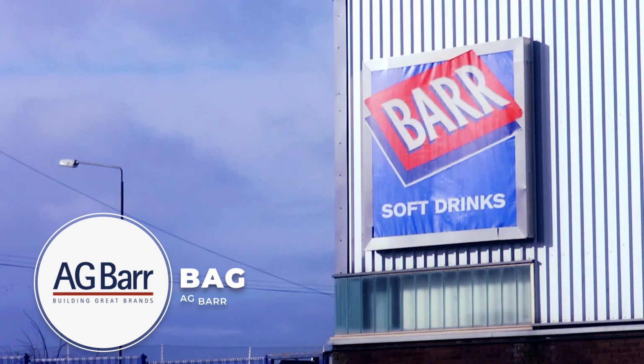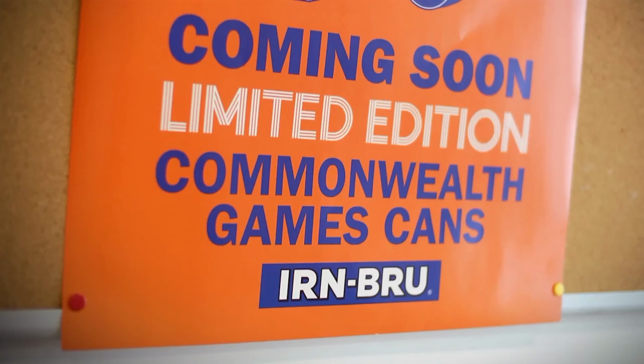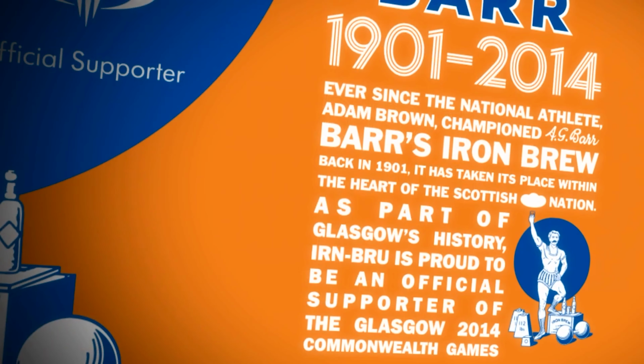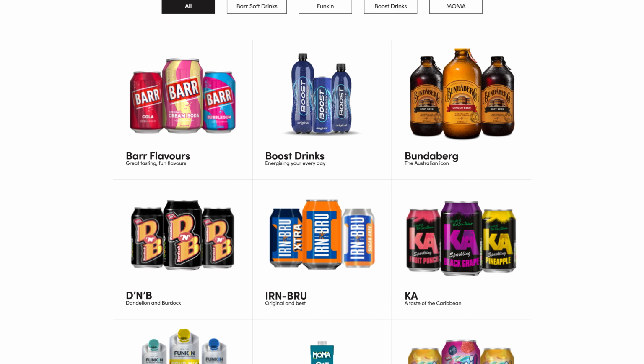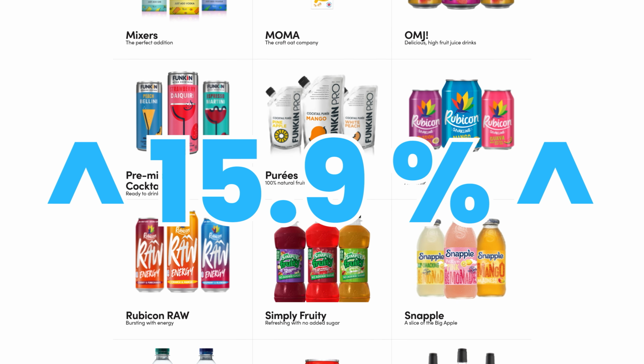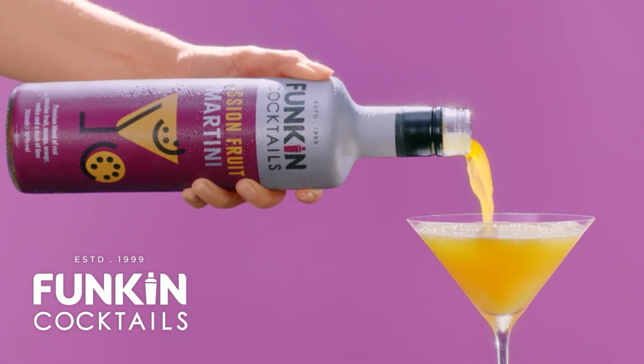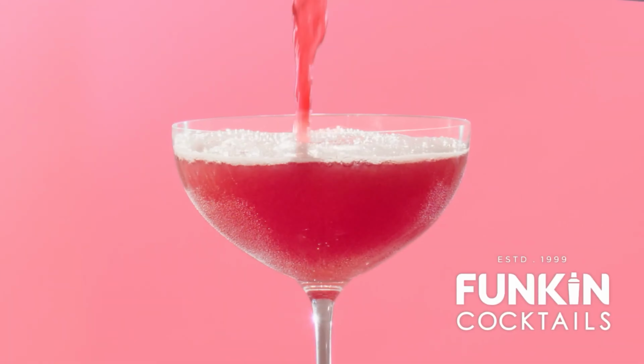Okay, so stock number 3 is AG Barr, ticker symbol BAG. AG Barr are a huge drinks retailer based in Scotland, most notably known for owning Irn-Bru. They're a part family-owned soft drinks business that has an attractive brands portfolio. It grew like-for-like sales by 15.9% in its last fiscal year, and it's seeing impressive momentum from its Funkin brand, the UK's leading ready-to-drink cocktail brand, which I love, which has been growing revenues by 16%.